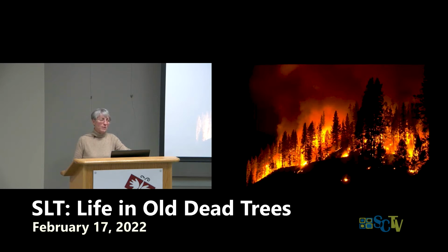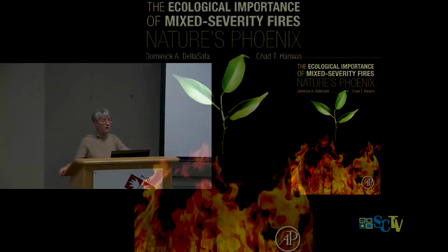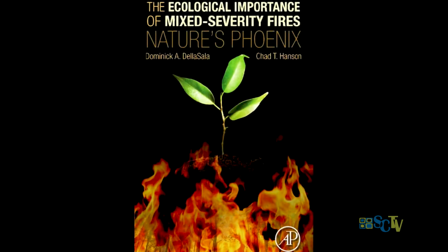This is how it breaks up the age stands of trees. It's just hard to see a lot of the valuable timber getting lost and the wildlife. But it's amazing how quickly wildlife comes back to these areas. As a matter of fact, bedtime reading: The Ecological Importance of Mixed Severity Fires, calling it Nature's Phoenix.